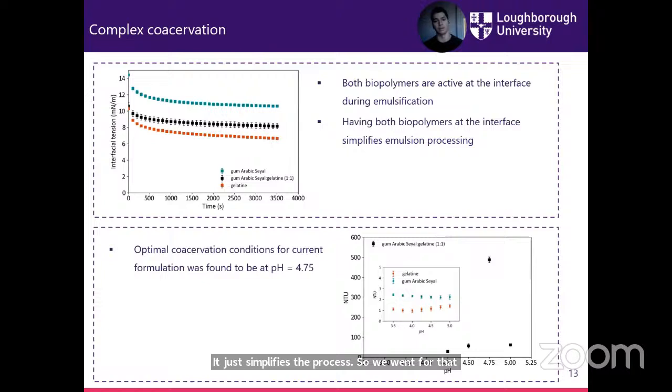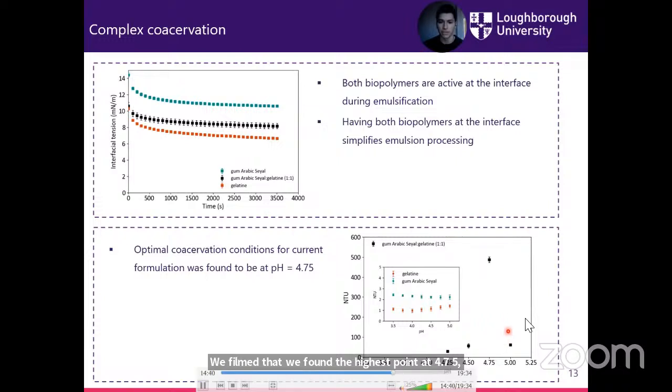In terms of the optimal coacervation conditions, we determined this by turbidity analysis at various pH. In the inset axis, we can see that regardless of the pH we adjusted the individual polymers and polysaccharides to, the turbidity did not change, suggesting that they weren't interacting at those conditions. Whereas when we mix the gelatin and the gum arabic and adjust the pH, we found the highest point at 4.75, which we deemed to be our complex coacervate conditions.